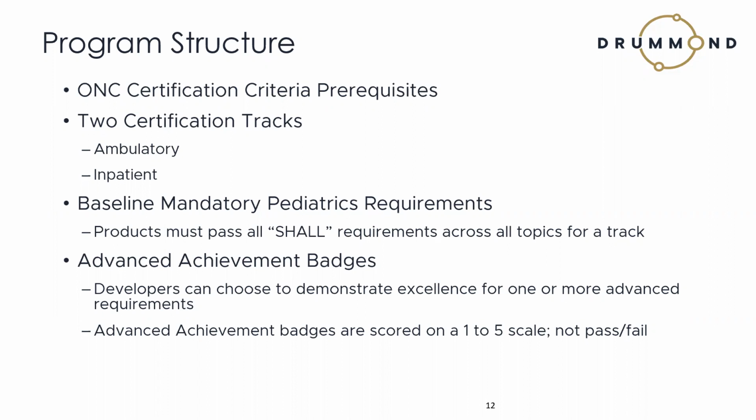These advanced achievements are designed to further differentiate health IT products with respect to the level of their pediatric support. We'll go into that a little more in the presentation, but essentially they are bundled together into badges that are scored on a scale of 1 to 5. This encourages health IT to go above and beyond the baseline functionality requirements, and is different from just a pass-fail scoring.